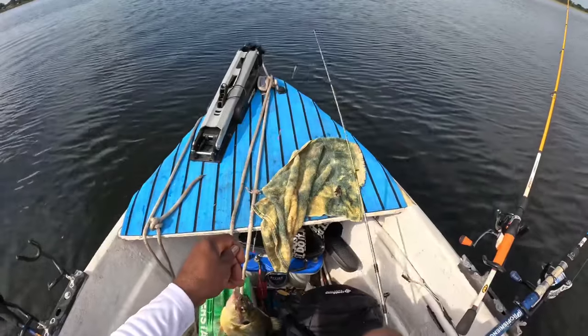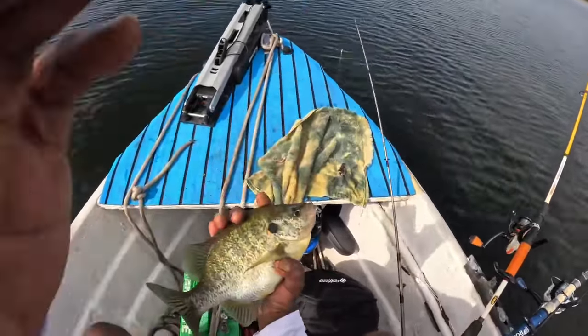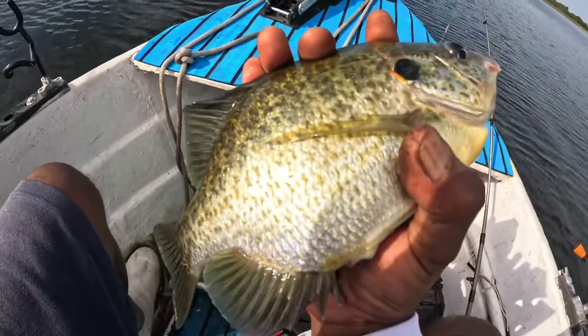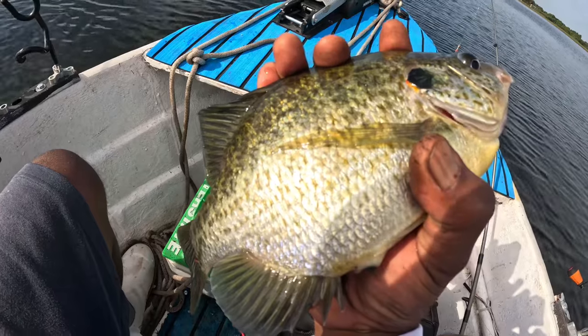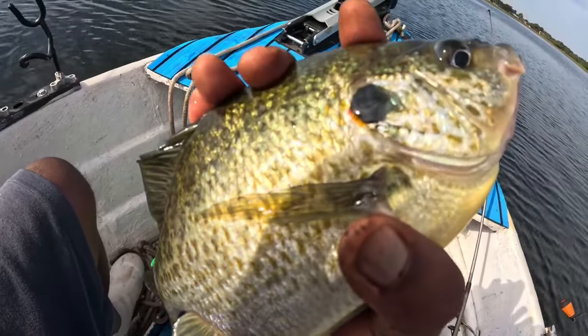Big shellcracker, guys. Prehistoric looking shellcracker, guys. Take a look at that shellcracker. Prehistoric. Nice big shellcracker.